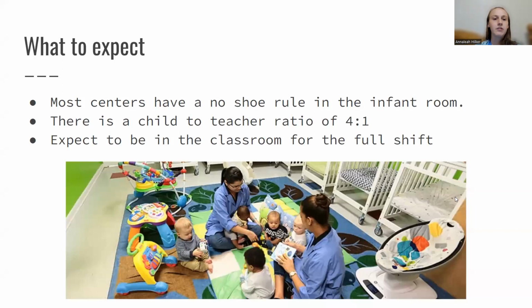So when it comes to an infant classroom, some of the things to expect is that most centers will have a no shoe rule for the teachers in the infant room. This is mostly to keep out any germs that will come in from you walking with your shoes outside. The infants and young kids of this age, they are on the ground pretty much the whole time. And so at this stage, with them putting everything in their mouth, it just helps to keep that room a little bit more sanitary so that they aren't getting all of the germs from outside and on the ground onto their hands and in their mouth. So that's the biggest reason that there's this no shoe rule typically in these classrooms.